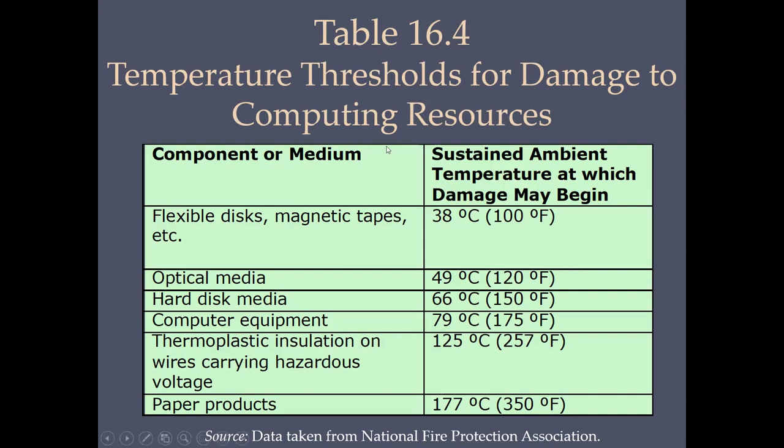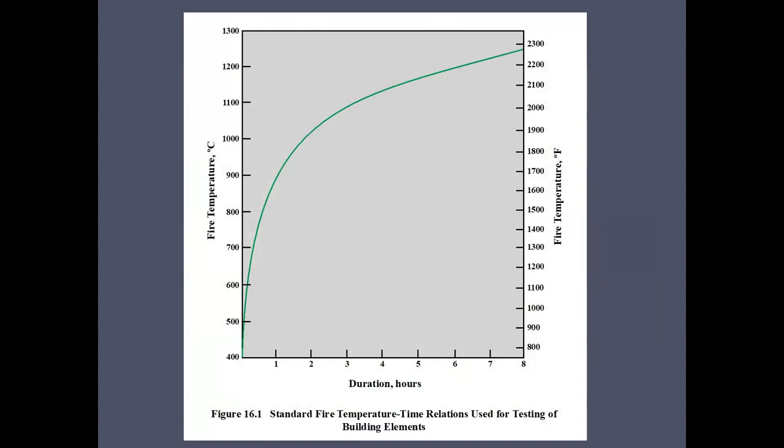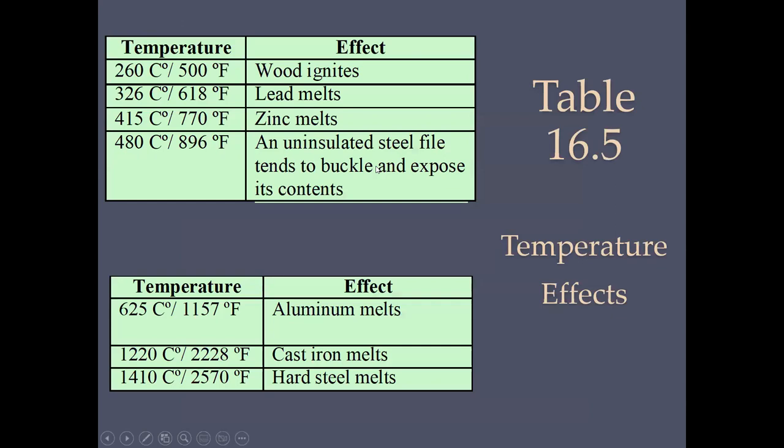Another thing that happens with environmental damage: has anyone ever forgotten they had a USB in their pocket and it goes through the washing machine? Yeah, that's an obvious environmental hazard. Laundry can destroy data. It's not something you'd think about, but that's another thing to think about. So it talks about the time relation used for testing the structure of buildings. If the building collapses and it destroys your stuff, then your data is destroyed just the same. So these are obvious, but also not so obvious, right?